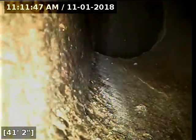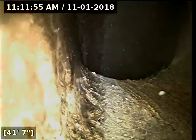Okay, right here we're going to back up a little bit. We are definitely coming into a larger diameter pipe here. If you look at the top of this pipe as we come up to that opening, you'll see once we get into the opening, the pipe diameter is much bigger. Now this would appear to be the terminus of the sewer line. I'm going to let the line drain out for a moment so we can have a better look at this.